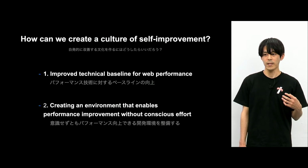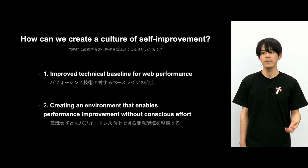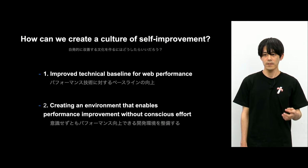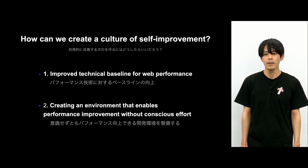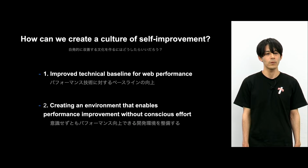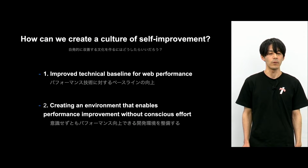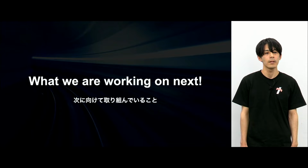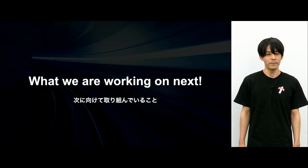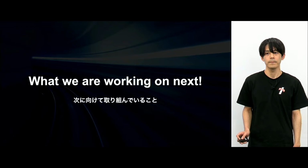Take an example of Next.js. For example, this provides a library for optimizing delayed loading of images. So by utilizing such libraries, without effort by users, the users can optimize it. So in this way, I believe that an environment in which developers can accumulate best practices for performance without being aware of them is a category we should maintain. So, what are we going to do next?